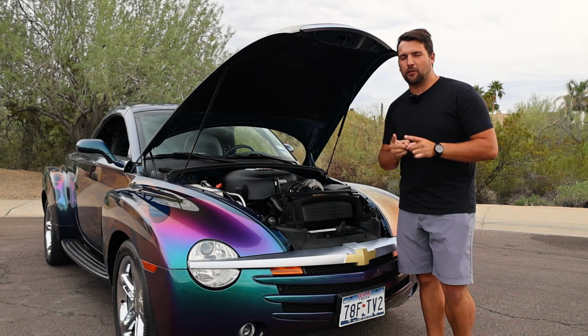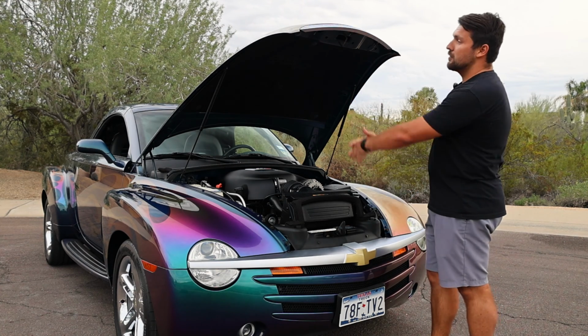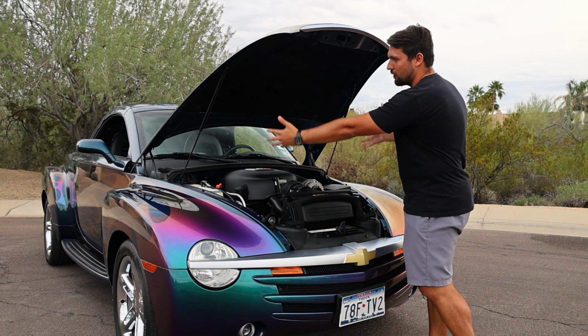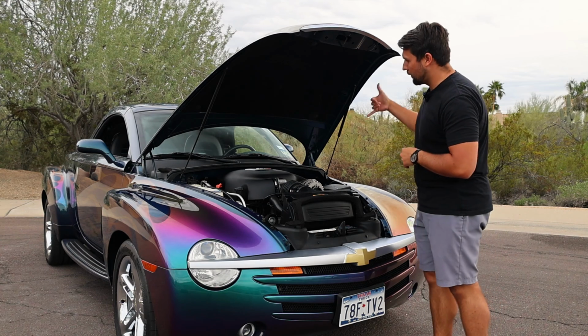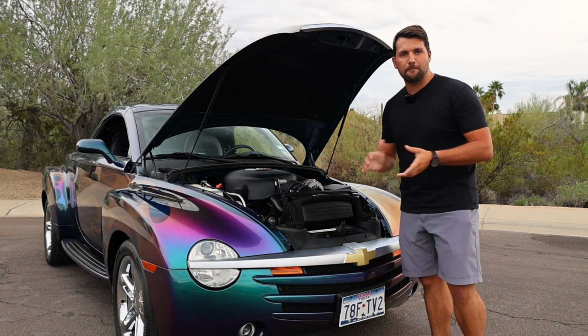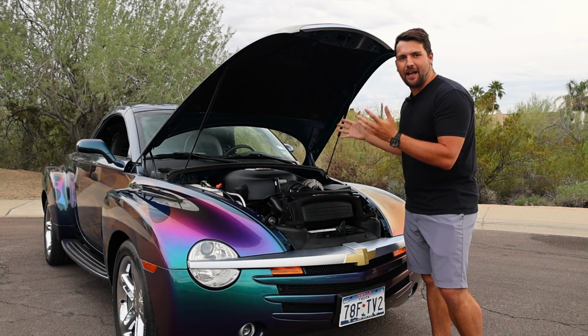One of the other things I want to point out was a quality of life update. So in the engine bay, you can notice the hood is actually held up by these struts here, and that was a huge change because the 5.3 cars actually just had a basic stick. So if you want a quality of life update, there's just one more reason to get the bigger, badder 6-liter SSR.